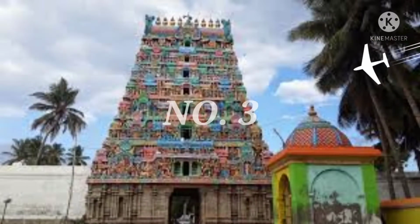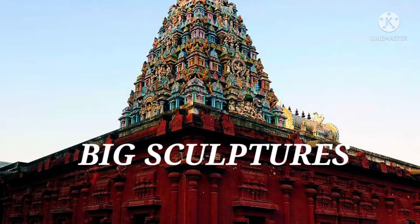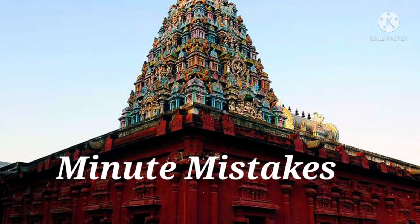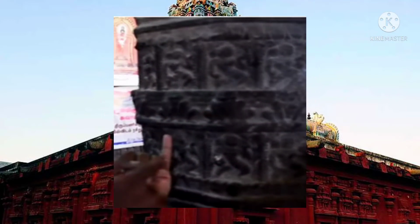Thirdly, we are going to talk about sculptures. Today, we see many big sculptures in many places, but in some there are minute mistakes. Will you believe me if I say that, no, wait. Let me show you the picture first. You would say that these are just normal, right? Now look at this image. Can you find the sculpture?